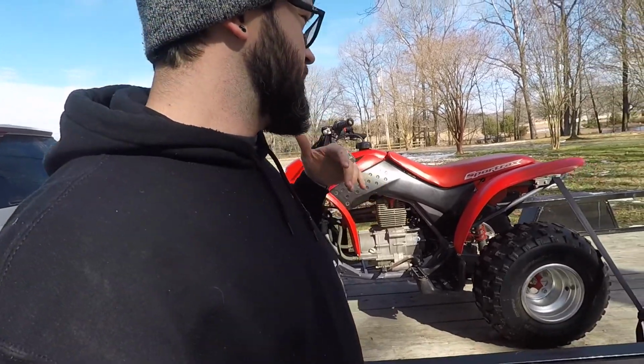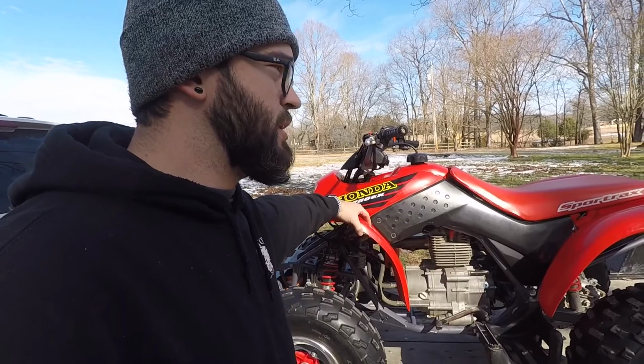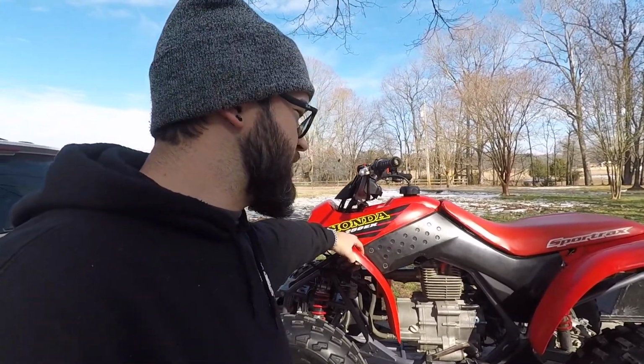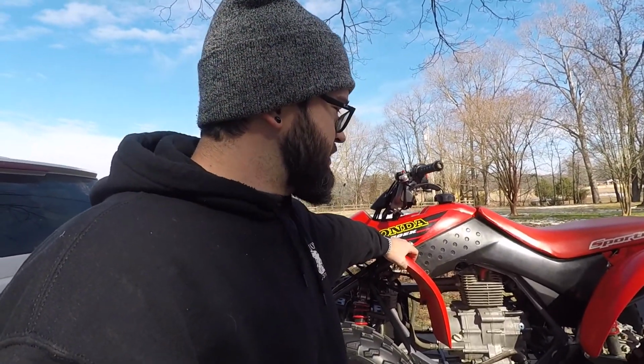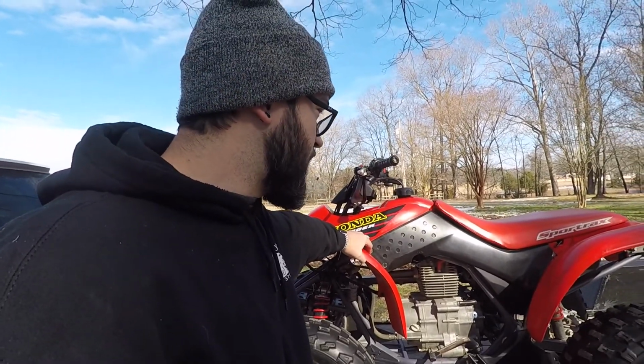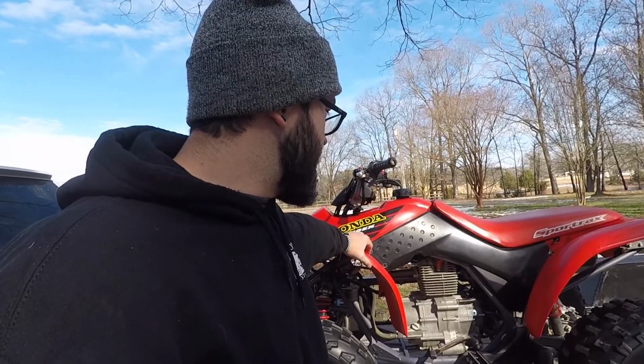I mean, this thing has been garage kept. Luckily there's no cracks or hard bends in the plastic. There's some scratches obviously from riding and enjoying it, but her kids grew up on this four-wheeler, you know. So the very first thing is to change the oil because it is black. It's probably going to need another spark plug, which is no big deal at all.